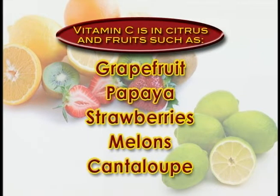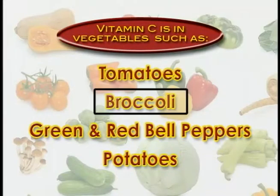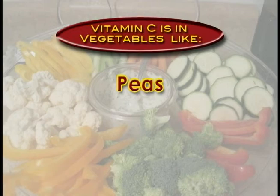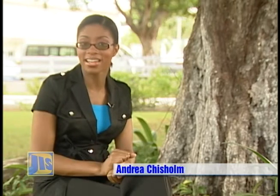melons, and cantaloupes. It can also be found in vegetables like tomatoes, broccoli, green and red bell peppers, potatoes, peas, raw lettuce, and cabbage. Vitamin C can be lost easily during cooking, particularly frying, so it's recommended that people steam their vegetables to minimize loss.